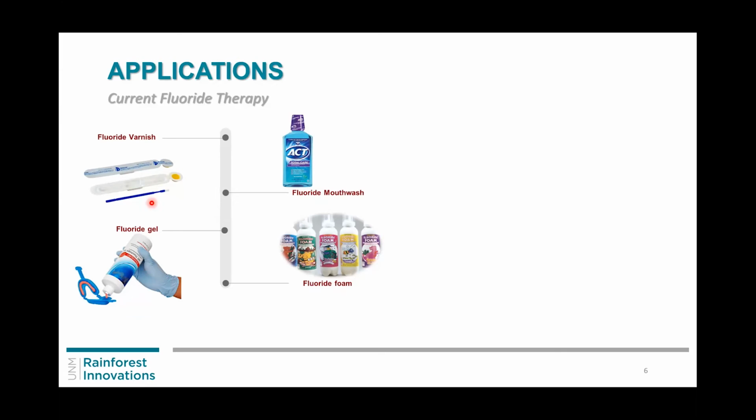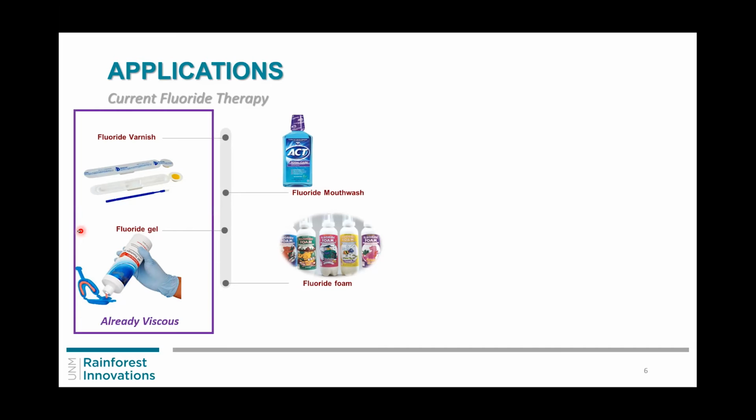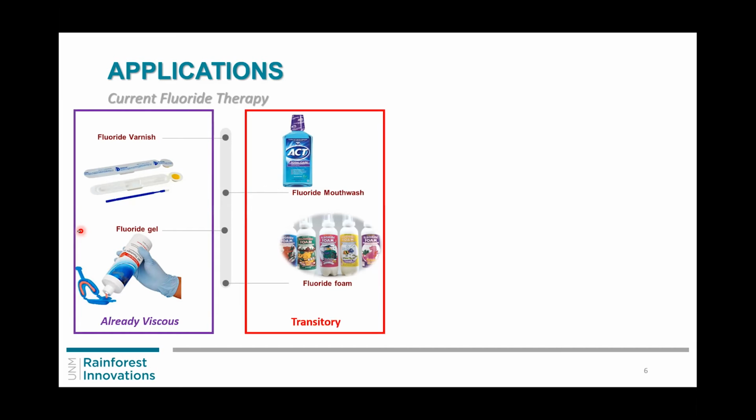Now, in the dentist, if you go in, they'll put this fluoride varnish on, and that's pretty good. That stays there for a long time. Tastes nasty. The one I have tastes like bananas. Not great. Or there's this fluoride gel, which is already gelled, and it's put in one of these cups, sorry, these gum trays, and then placed in the mouth. Both are inconvenient. These require visits to the dentist. So this is already viscous, bear in mind, and we'll come back to that in a moment. These ones are transitory, so they're really no good from the get-go. They're just not effective in a short space of time. It takes years for any effect of these, and you're demineralizing when you're not having fluoride on there.